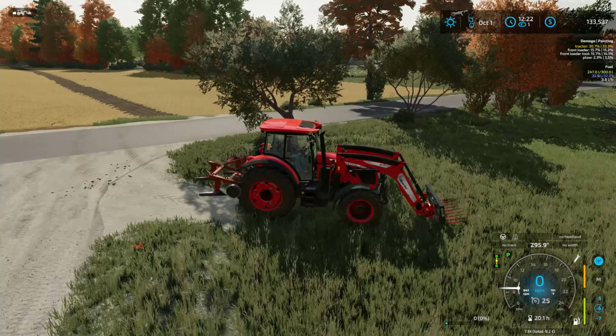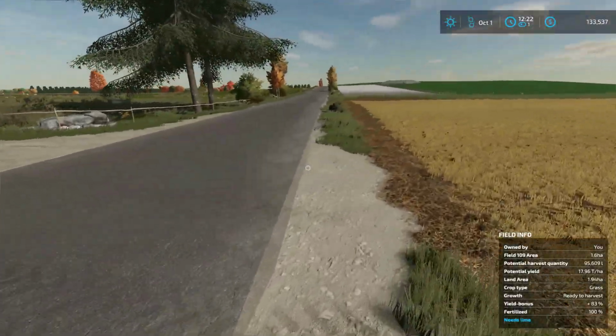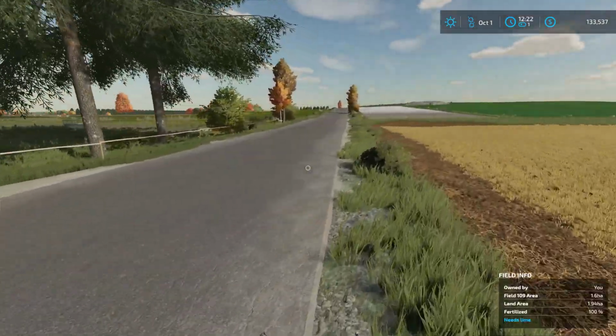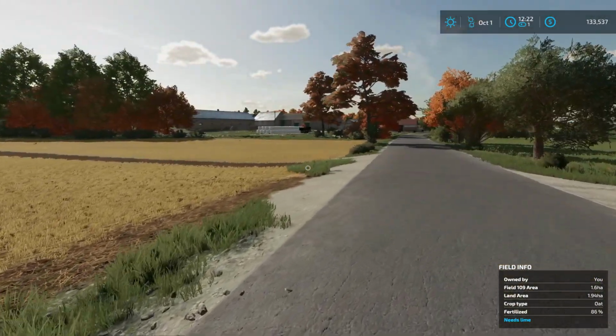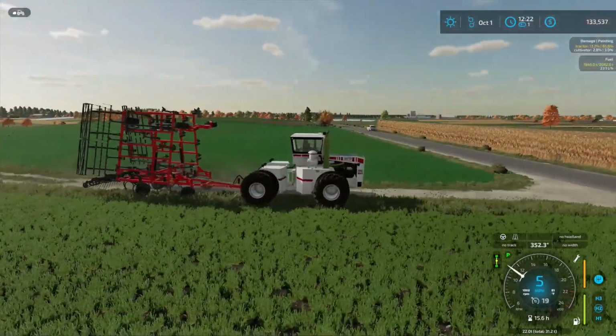Oh yeah, the last time we did this, I blocked off the road. I think we'll be fine. I blocked traffic last time because the big passes with the cultivator got really close to the road. I think we'll be good. Let's go get that tractor. Finally, putting the big Bud to some real use.